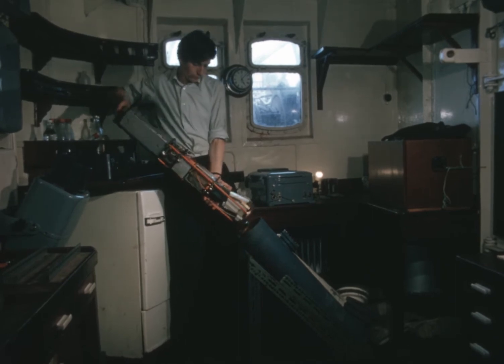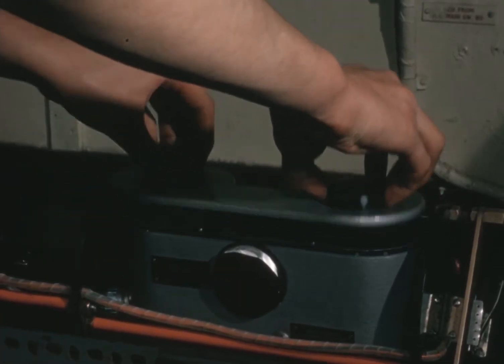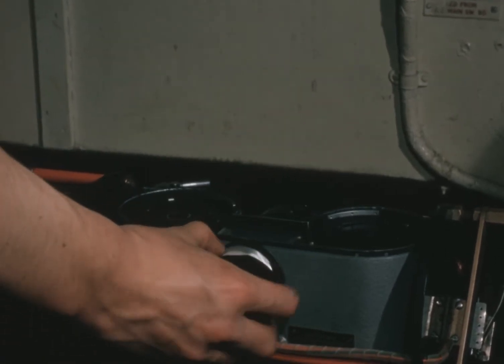The camera is taken out of its case so that the film can be removed. Some film is developed on the ship, but most of it is kept for processing ashore.